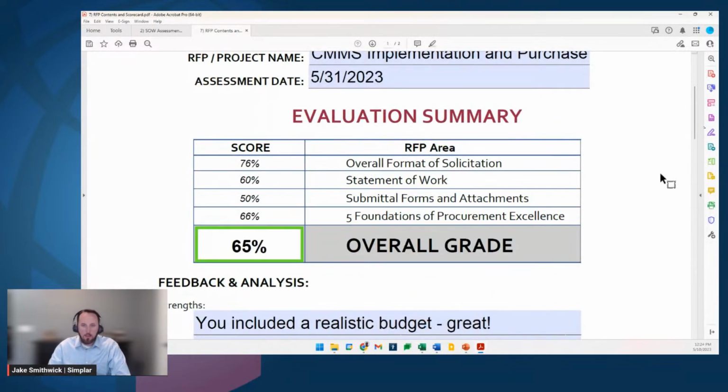Okay, let me take a quick pause here and talk about why this is so useful. The reason why this tool is useful for us is that it's meant to be a discussion tool. It's meant to help us focus in on the main things that we need to think about. And if you think about the submittal forms and attachments, our score here is 50%. So if we're going to think about how to enhance our RFP, that's probably where we should spend some time and effort to put that together here, right?